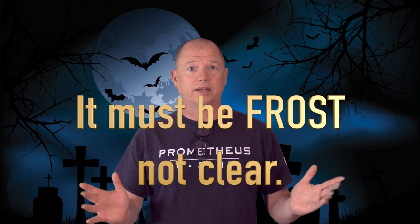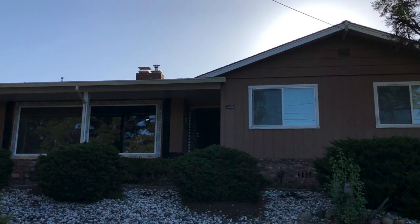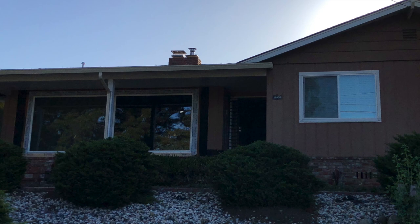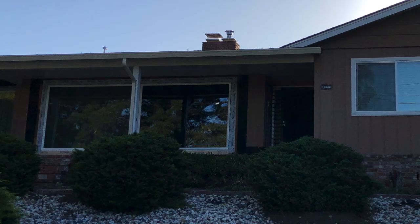So we have these two big picture windows in the front of our house. And before, they each had a split on them. It's just how they were manufactured back in the 60s. Well, we replaced the windows, and it's all one solid piece of glass. So it's this beautiful canvas to do really whatever you want with.